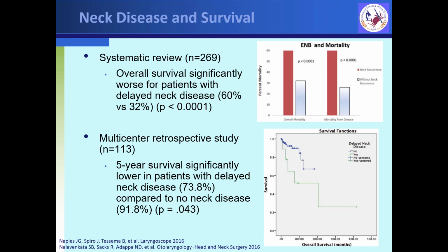Notably, many studies demonstrate that the development of neck metastases with esthesioneuroblastoma constitutes the most significant predictor of poor survival outcomes for patients. A systematic review of 13 articles and 269 patients demonstrated that the development of neck disease decreased overall survival from 60% to 32%, though no time frame was reported for this survival statistic. All patients with neck recurrence died of their disease in this study.